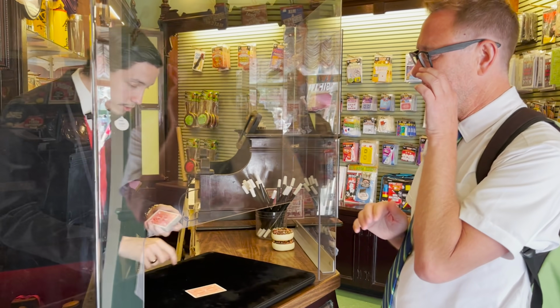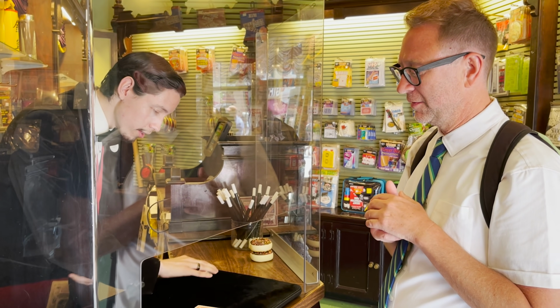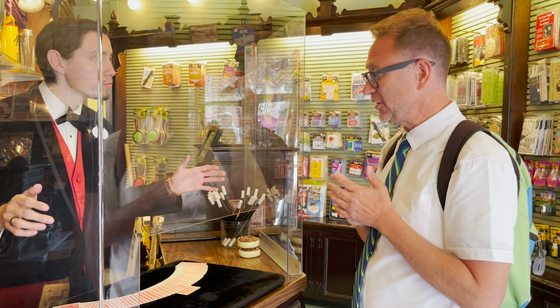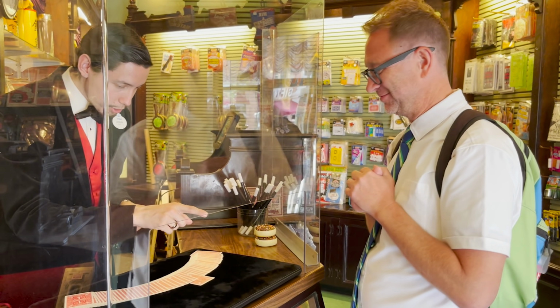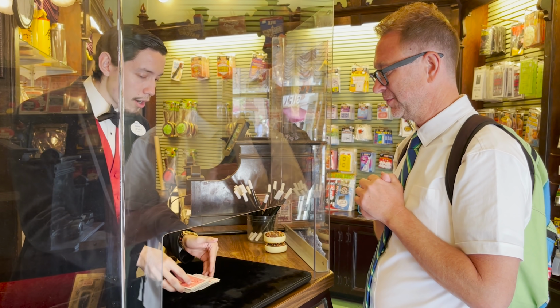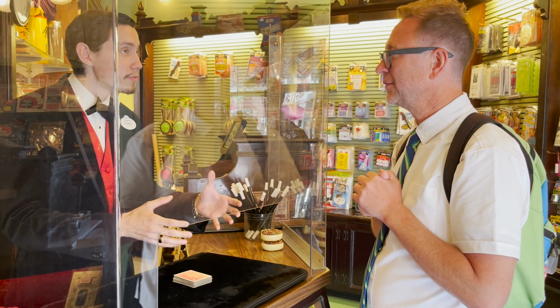Now we're going to take this card and it's going to go back somewhere in the middle. That seem fair? Okay. I'm going to take your card, and it's going to go somewhere in the middle right there. And I'm going to close up the cards just like so. Now pay very close attention.